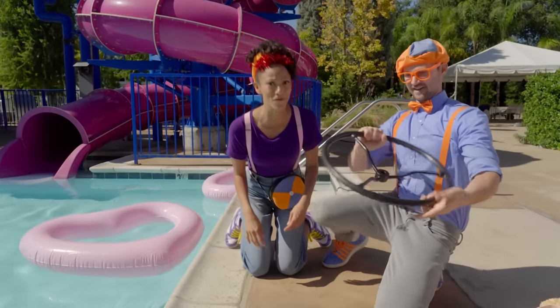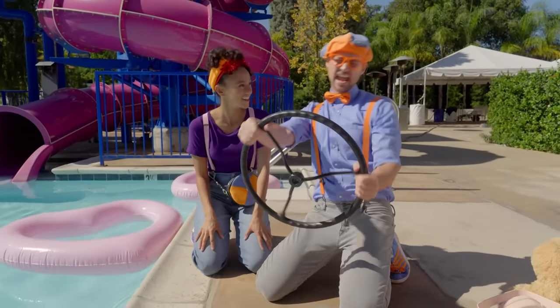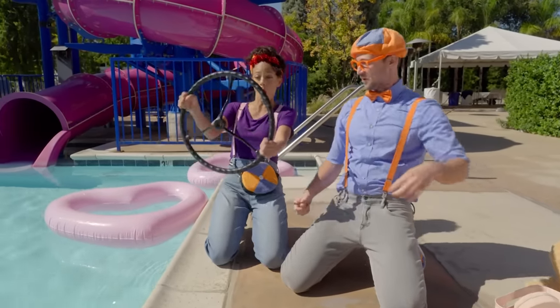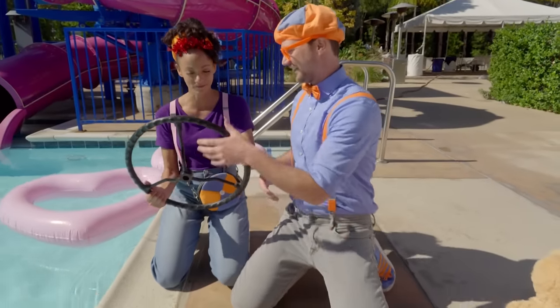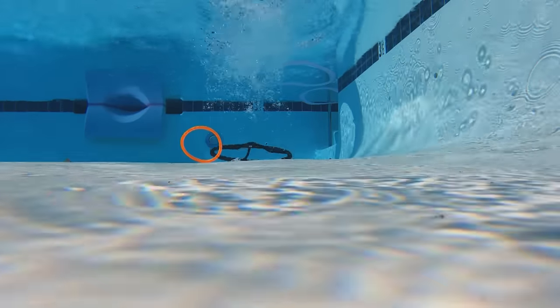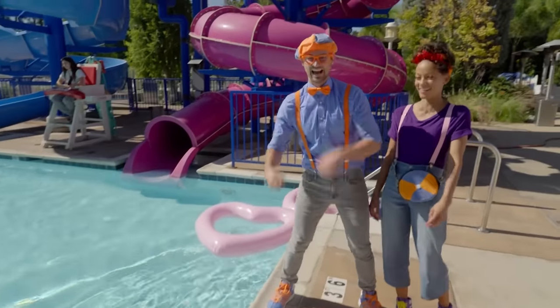Oh, I can't believe you found a steering wheel. I know, it's so cool. Just grabbing hold of it and acting like I'm racing the car. Yeah. You want to try? Yeah. Whoa. Careful, Mika! All right, can I throw it in? Yeah, go for it. All right, here we go! Whoa, cool. It sinks. Yeah.